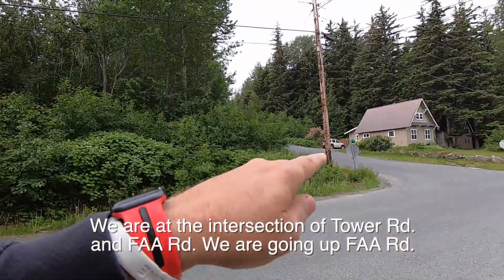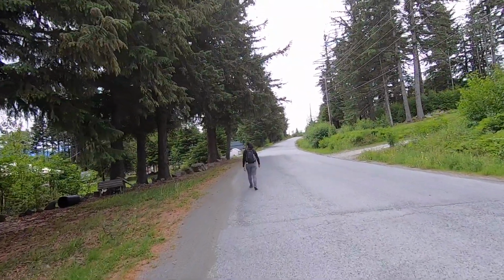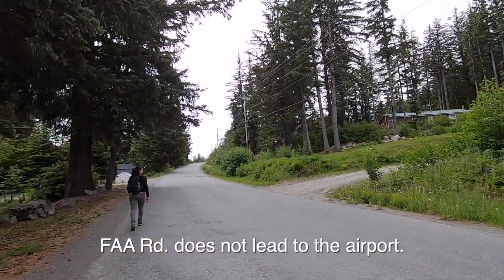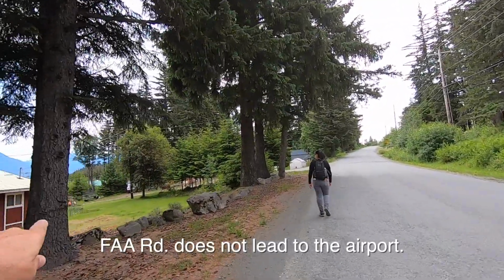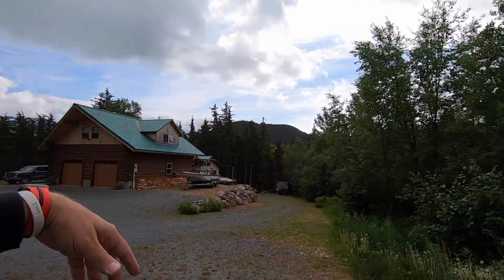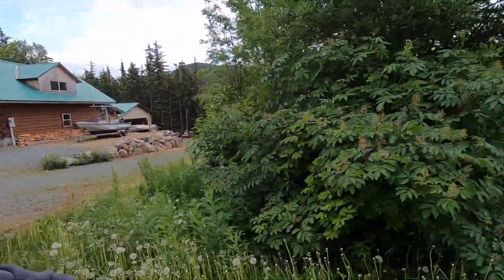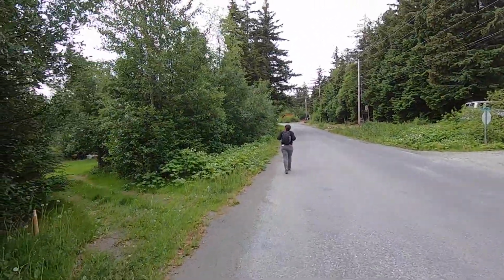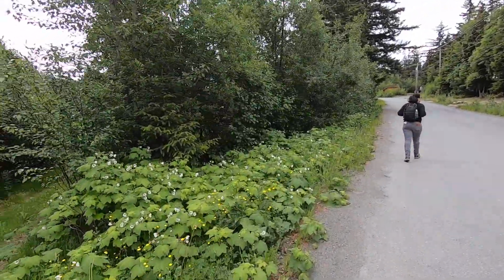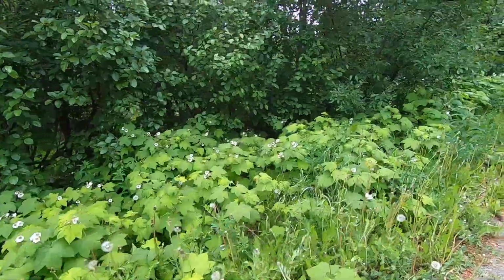It's called FAA Road. Maybe it leads to the airport. I don't know. But we're going to go up here a little ways, work our way back to the coast, which is just down there. Historic Fort Seward is down around there. We're walking down this road. This guy's got antlers in all of his decorating. Anyway, it's almost berry season, it looks like, although I'm not really sure what those are.